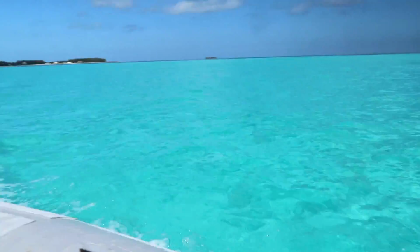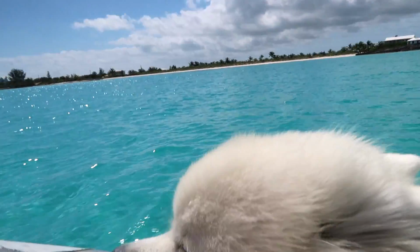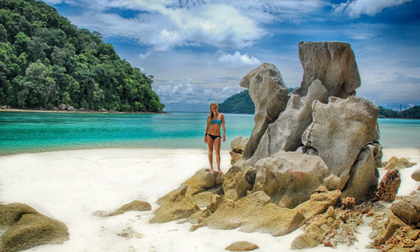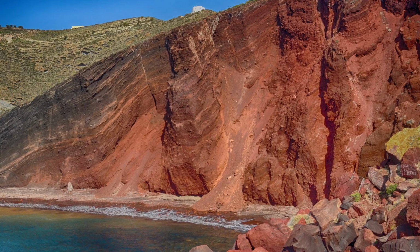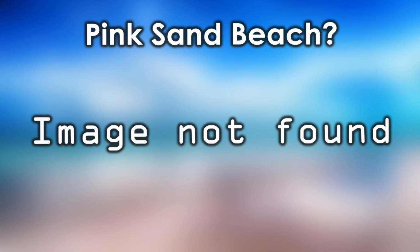We're on our way to the famous pink sand beach. We've been to many different colored beaches in our travels. We've been to black sand beaches, white sand beaches, red sand beaches, and even bluish sand beaches in New Zealand, but never a pink sand beach. So this is going to be exciting.